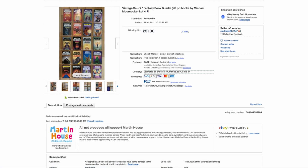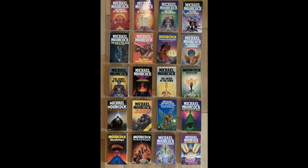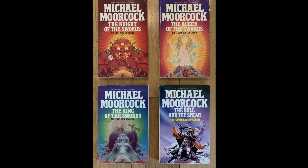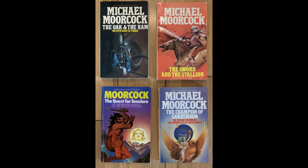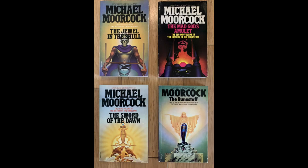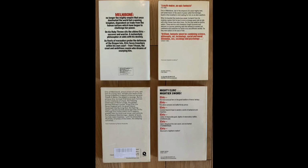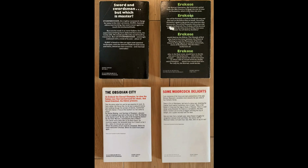This was a nice run of Michael Moorcock paperbacks, and this was a great way to get these. £51 this lot went for, and far, far cheaper than buying the books brand new today. And they looked in great condition as well. All sort of uniform editions. Not first editions, just nice uniform editions. Certainly an acquired taste, but I don't mind the odd Michael Moorcock once in a while. Certainly read quite a bit of him as a teenager. Stormbringer, the classic, of course.